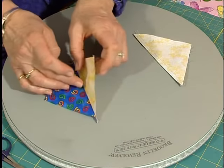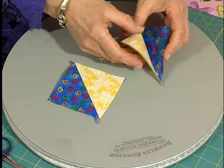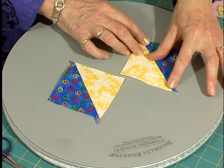Part them and press. I always press towards the dark fabric, and you'll end up with two half square triangles. So we just need to make another pair, and then we have four half square triangles for the corners of this block. Now we're going to go on to the center part.